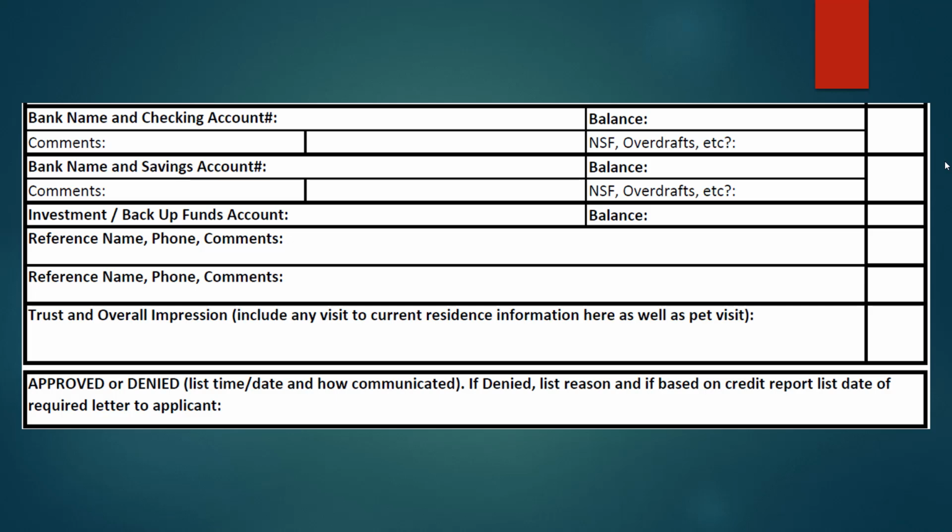Trust and overall impression. So trust sounds like a really subjective word. However, to me, this is, did their application match what you found out? Did they tell you everything up front about what you were going to find on their credit report or everything else? And then, what did the current resident, if you visited their house, look like? What was your pet visit like? So all of those things you need to go through.